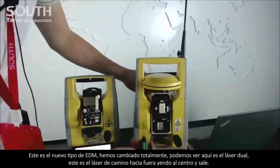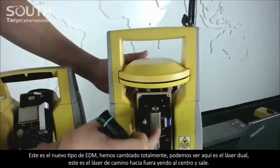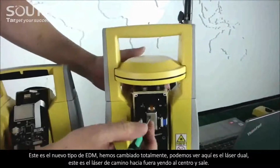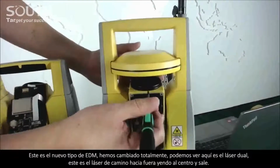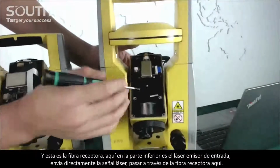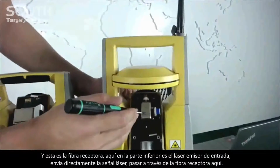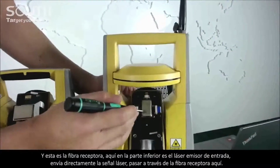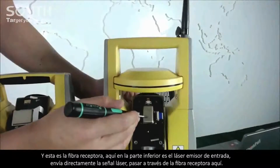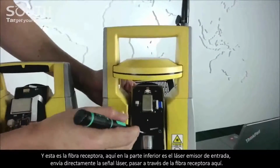And this one is the new type EDM. We totally changed it. We can see here it has a dual laser. This one is the out path laser, goes into the center and comes out. And this one is the receiving fiber. Here on the bottom is the in path emitting laser. It will directly send the laser signal to the receiving fiber here.